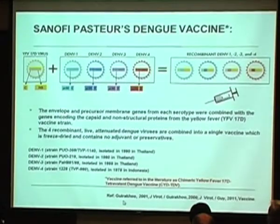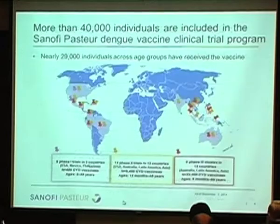So this is actually the same as Professor Pani. I will just go through very quickly; the key point I would like to stress is that the Sanofi Pasteur live attenuated dengue vaccine used recombinant technology with the backbone of the yellow fever 17D vaccine strain. It is the most clinically advanced dengue vaccine in development. And this slide just wants to stress that Sanofi Pasteur has established a robust clinical trial program which includes more than 40,000 individuals, nearly 30,000 of whom have received the vaccine.